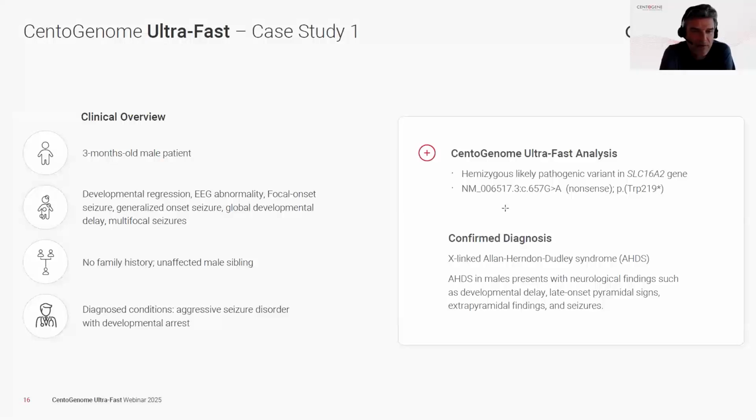The first is a 3-month-old male patient who developed regression early, had EEG abnormalities and seizures, and this was also the reason for hospitalization with multifocal seizures, which was then diagnosed at the intensive care unit. The family history was unremarkable. There was an unaffected male sibling, and the physician called for an ultra-fast genome because of the aggressive phenotype of these seizures, and of course the notion that the small boy stopped developing normally, so there were really severe concerns about his prognosis.